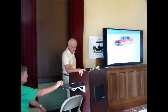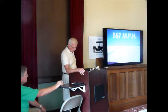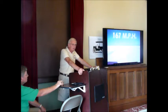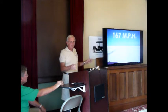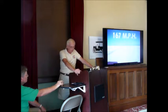V6 was promoted in various forms of racing. Here's a Skyhawk running at Bonneville. The car actually set a class record of 167 miles an hour using production-based high-performance parts that we call Stage 1 parts. You'll hear me refer to Stage 1 and Stage 2 parts. The difference being Stage 1 parts could be machined on production equipment, but the Stage 2 parts were strictly racing stuff and would no longer go down the machining lines in the engine factory.